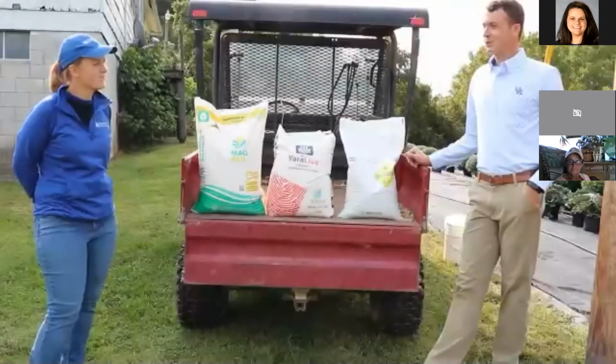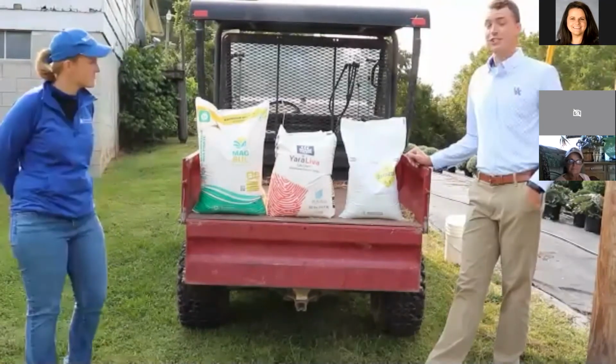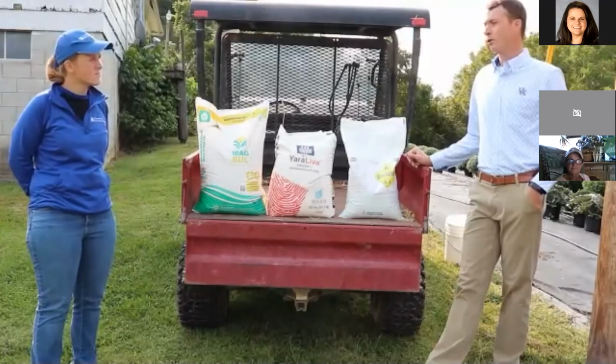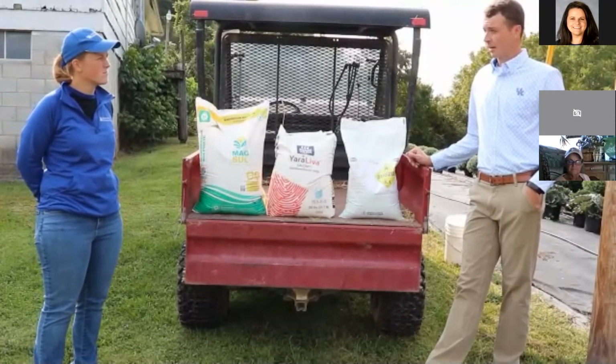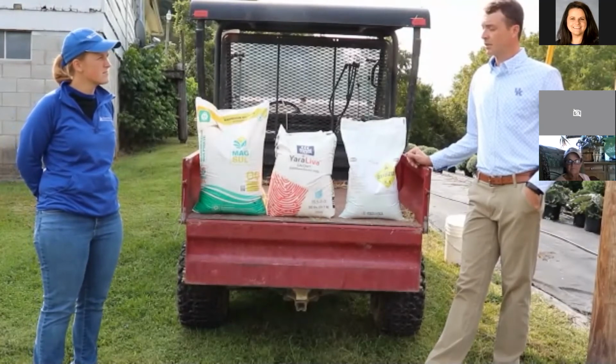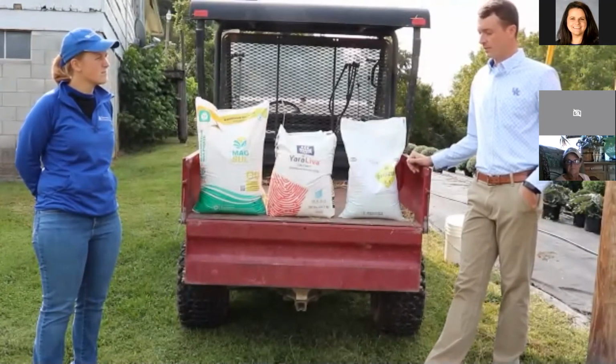The greatest challenge with slow release fertilizers or controlled release fertilizers is that you have no control over them when you're growing them outdoors. However, if you do have a heavy irrigation event or rainfall, you're still providing some of the nutrients to the plant instead of all the nutrients being leached out of the pot with just water-soluble fertilizers.